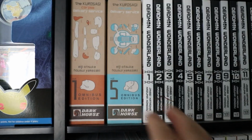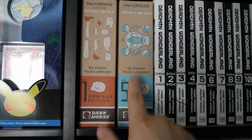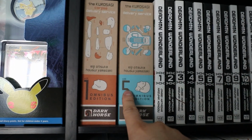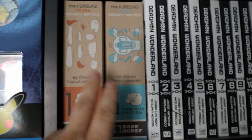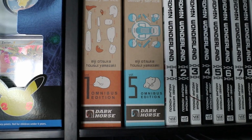And moving to the other side, we got Kurosagi Corpse Delivery Service 1 and 5. Yeah, Volume 5 was another thing I needed to fill up my cart to get the free shipping. That was on in-stock trades, so this one was a really good deal. While Volume 1 I got on Crunchyroll. So I still need obviously 2 through 4.